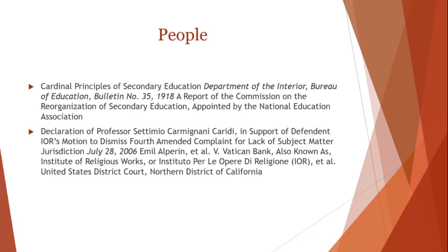Next, we have the declaration of Professor Settimio Carmignani Caridi in support of Defendant IOR's motion to dismiss Fourth Amended Complaint for Lack of Subject Matter Jurisdiction, July 28, 2006, Emil Alperin et al. v. Vatican Bank, also known as Institute of Religious Works or Istituto per le Opere di Religione, IOR et al., United States District Court, Northern District of California.